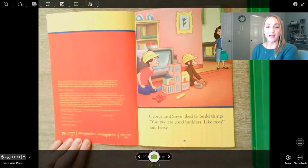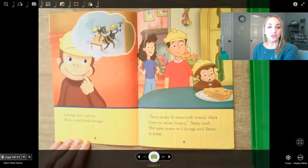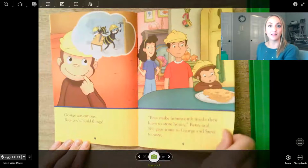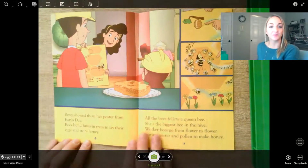George and Steve like to build things. "You two are good builders, like bees," said Betsy. George was curious. Bees could build things. "Bees make honeycomb inside their hives to store honey," Betsy said. She gave some to George and Steve to taste. "I love honey. I have it in my tea every day."